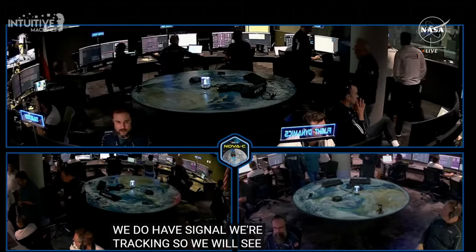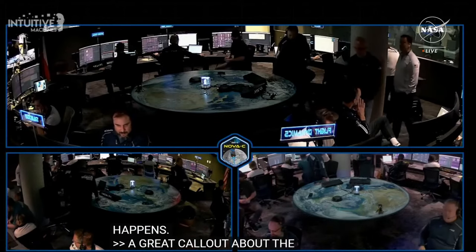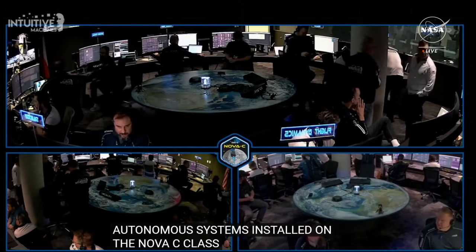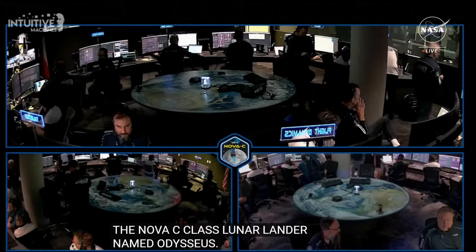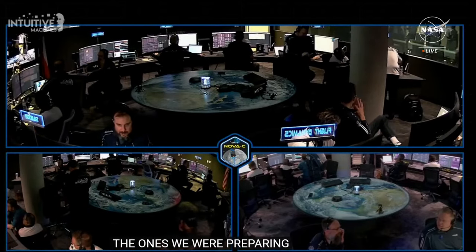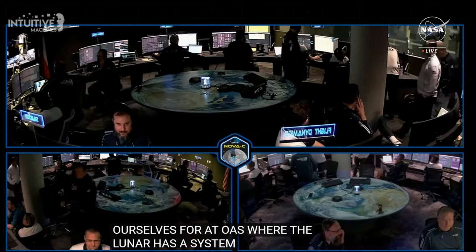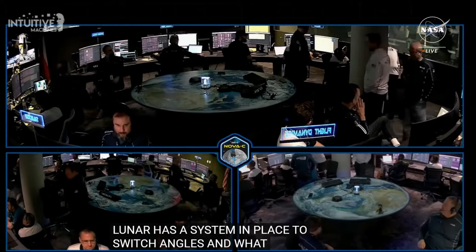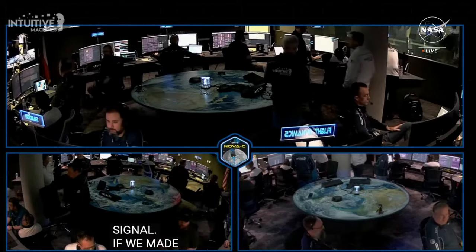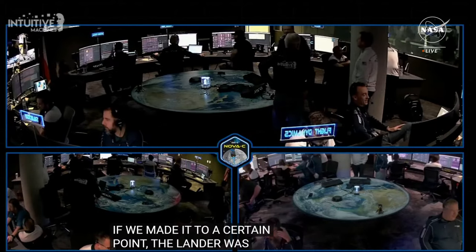There's a great call out about the autonomous systems installed on our Nova C-class lunar lander named Odysseus. The process he's mentioning, Gary, is very similar to the one that we were preparing ourselves for at AOS, where the lander has systems in place to recycle its antennas, to switch antenna pairs, and that was very similar to what we thought we were going to need to do after acquisition of signal. When we separated from the second stage of the launch vehicle, if we made it to a certain point, the lander was autonomously programmed to start taking matters into its own hands, and that was the information that our mission director, Dr. Tim Crane, shared.